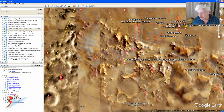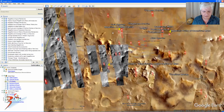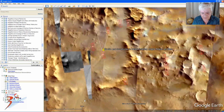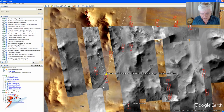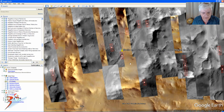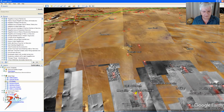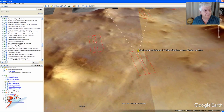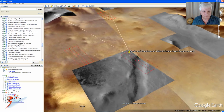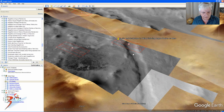Interesting hypothesis. And then let's switch on the CTX mosaic. This is Argyre Planitia here, and it looks as if there might have been a river that flowed through here into the plain. So check that out. Go for an elevated view. Look at that huge plain. The area we're looking at is right here. It looks pretty much as if a river flowed through this area. Let's confirm. That's about 2 kilometers wide.